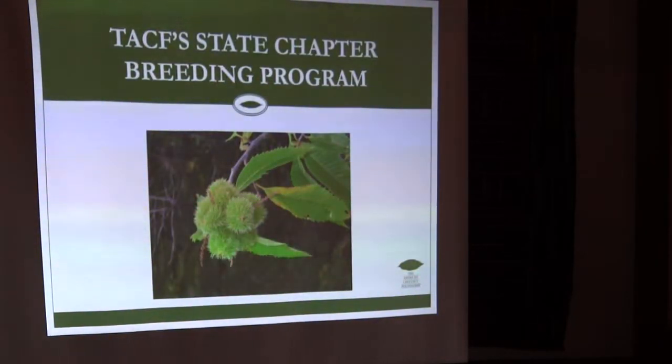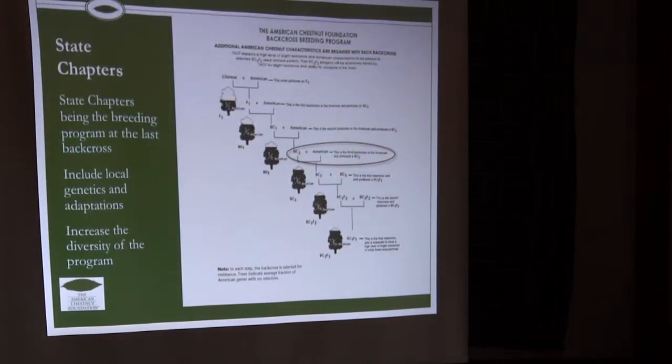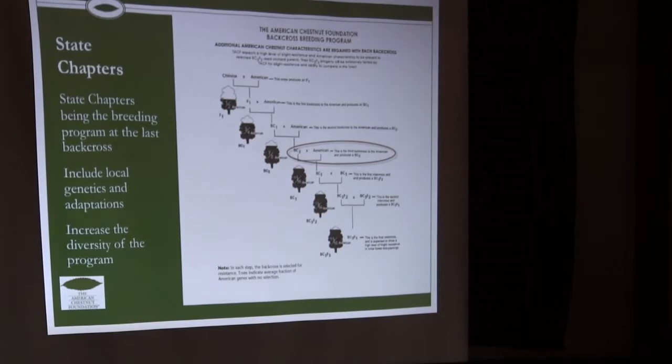So with that, that's sort of just the overview of what we do, and I wanted to focus in a little bit more on our state chapter breeding program. So is everyone still following along? We good? All right. So our state chapters get to kind of jump ahead in the breeding, which is nice. It saves us a lot of time and a lot of legwork.